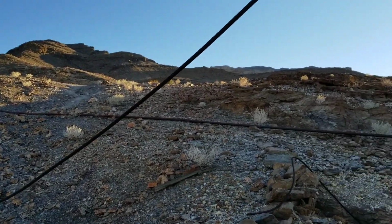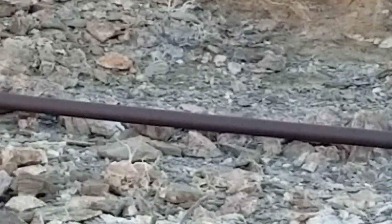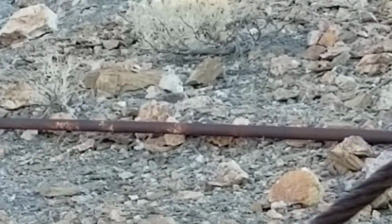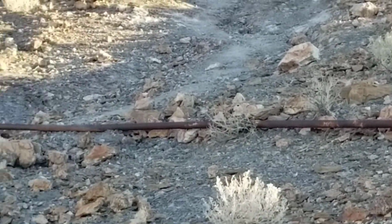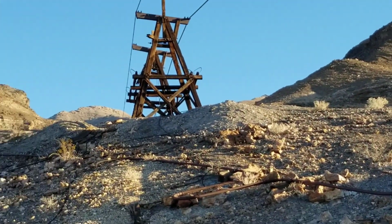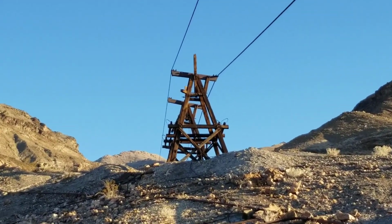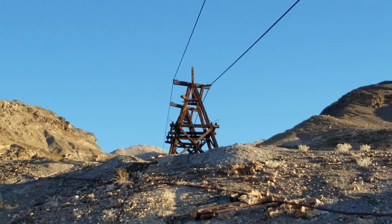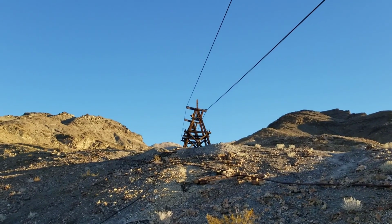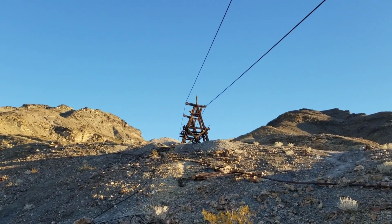There's that water pipe that supplied the upper mine area. This is the actual water pipe. The last pipe we looked at, I think, was from that big tank below that could have been a cyanide tank. We don't know. And then, yeah, looking up the tramway. So, very beautiful. And those cables still there after 100 years. Very amazing.